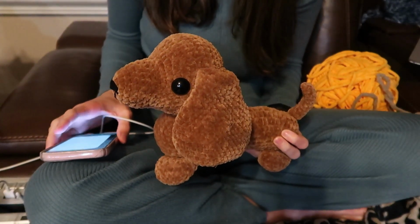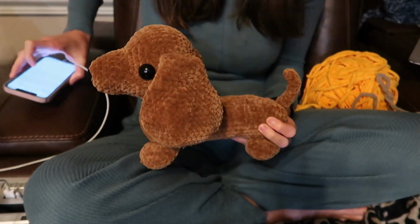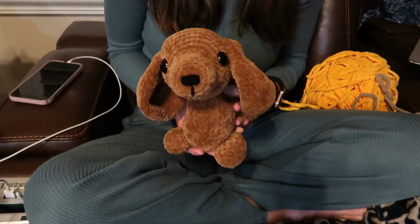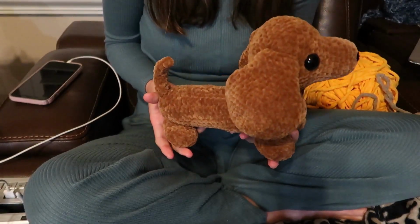This was a very long project, probably the longest out of anything I've made in a long time. It took me 3 hours and 34 minutes to make this. So unfortunately it's gonna have to be kind of a more expensive item at my markets, but I think it's really cute. So I'm hoping somebody will be willing to purchase it.